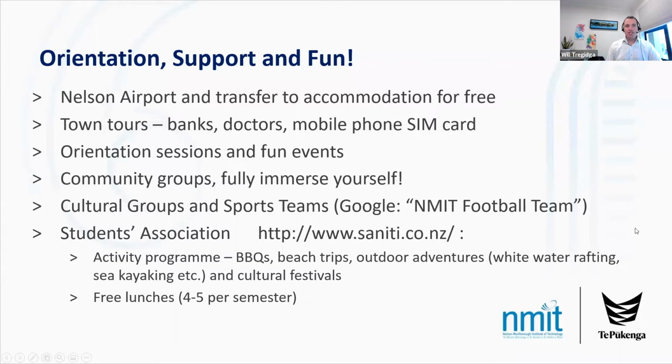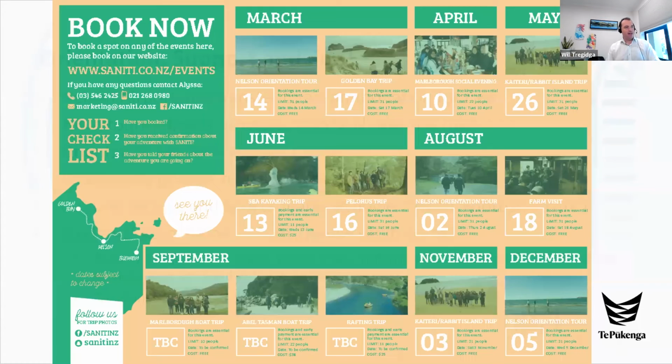It's really cool. We're a small campus, so you'll get to know people really well. You'll get to know your teachers and the other students really well and see them quite frequently. It feels like a family. These are just some of the activities that we organized last year for our international students to take part in, like whitewater rafting, a boat trip into Abel Tasman, those beautiful beaches that I was telling you about. We do focus a lot on beaches because that's probably our number one selling point.